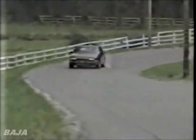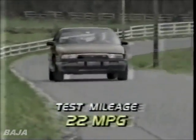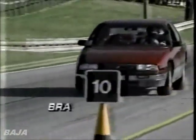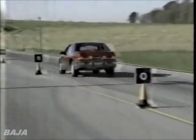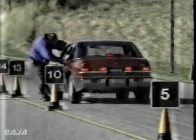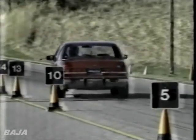Fuel mileage is EPA rated at 19 city, 28 highway. We got 22 miles per gallon on our mixed test loop. The Regal Grand Sport's brakes are four-wheel disc with optional ABS to bring it down from 60 in an average distance of 119 feet. Stability is good, though the super firm pedal feel may not be to everyone's liking. But these are very strong brakes, as you would expect to get in a performance-oriented car.